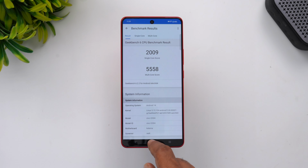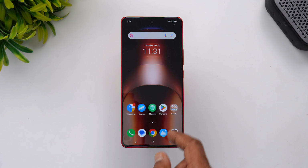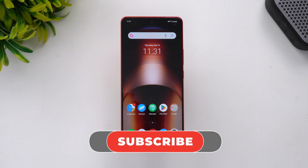So this is the performance testing of the IQOO Neo 9 Pro. Overall it's a solid device in terms of performance, whether it's the throttling test, the stress test, AnTuTu score, the storage test, or the Geekbench, everywhere it performed pretty well. So it's a solid device in terms of performance with the Snapdragon 8 Gen 2, up to 12GB RAM and UFS 4.0, LPDDR5X RAM. So hope you enjoyed watching this video.